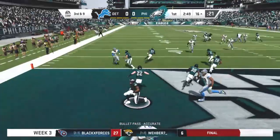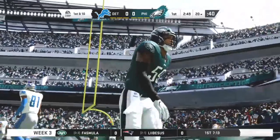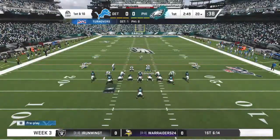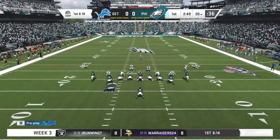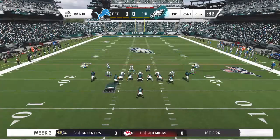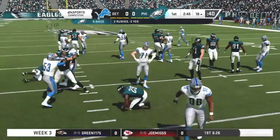And it'll be intercepted. Reuben Foster picks it. Johnson was the intended receiver. Brandon, this is why golfers do their best to never count a score in their head before the ball goes in the cup. This looked like a slam dunk for points on this drive, didn't it? Instead, they throw an interception, and they're going to come away empty.